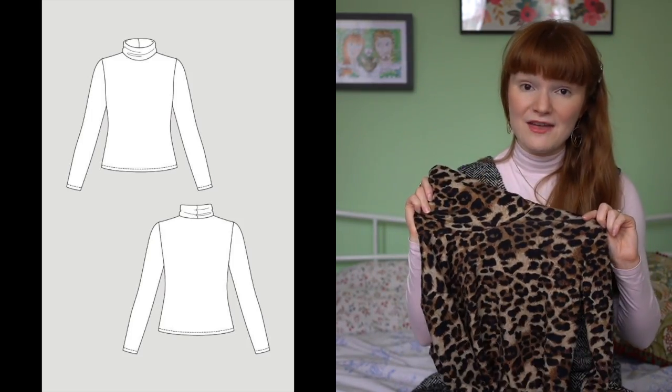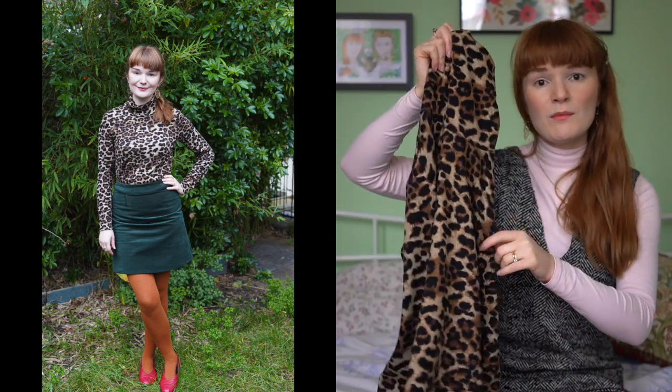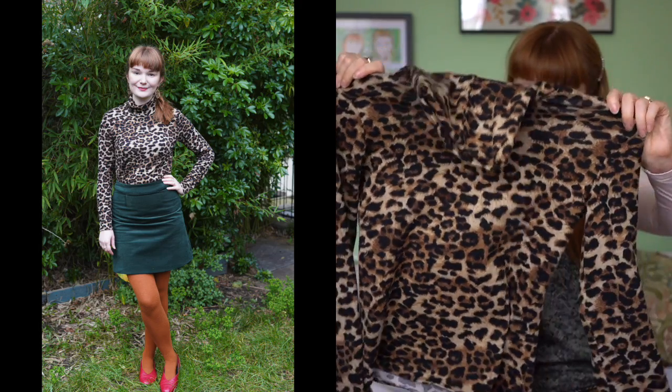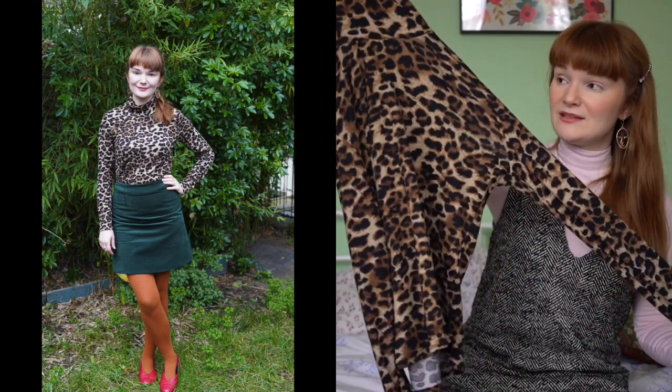Leopard print jerseys are everywhere at the moment. This one is from Fabricland, and I made this top using, I think, just 1.2 meters, so not too bad at all, maybe even just 1 meter. But yeah, it was a very wide fabric. Obviously it was like 150 or 160 centimeters wide.